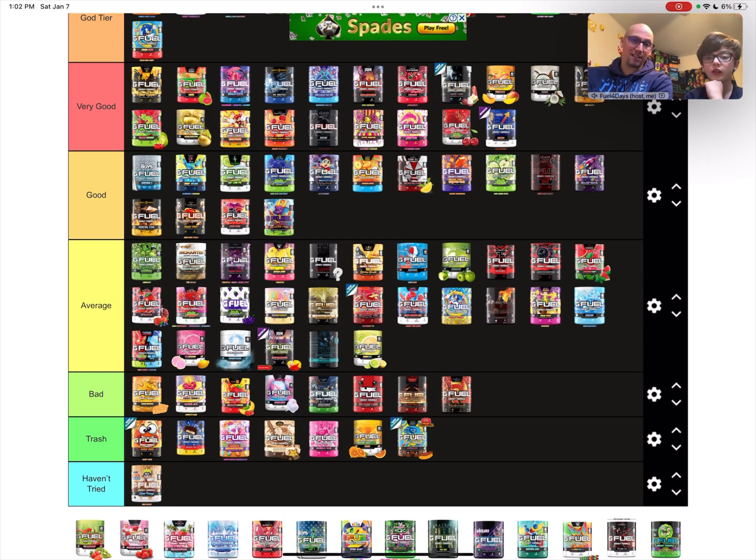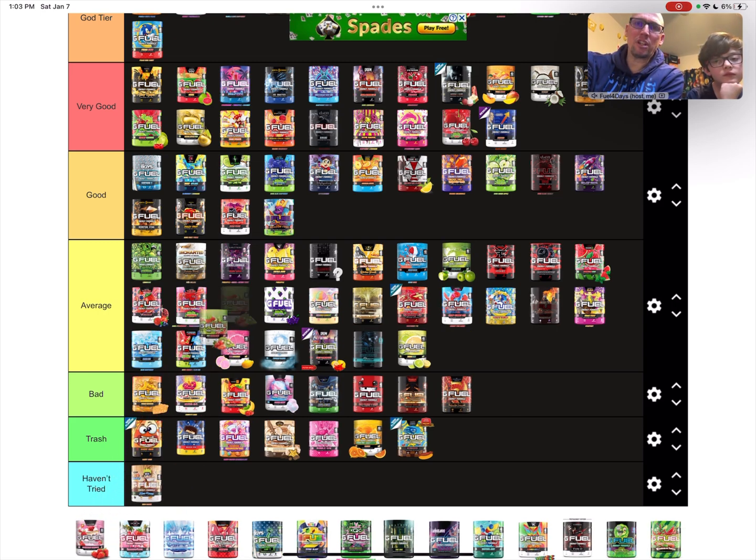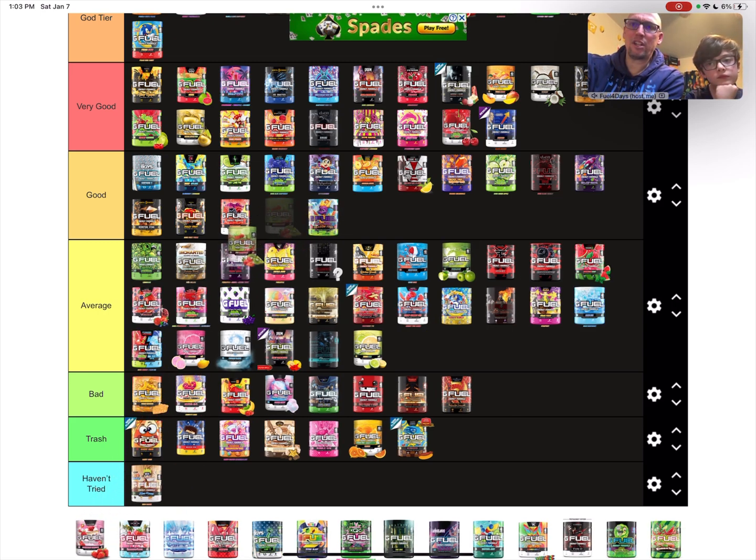Next one I tried is kiwi strawberry or jingle juice. We have the jingle juice version, and that one's average also. Actually, I think that one's good. I think it's on the bottom end of good, because it's just really light and just not too flavorful. I think fruit punch is better than that, and I actually think dragon fruit is better than that one.